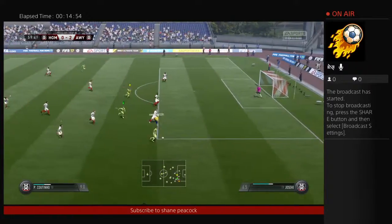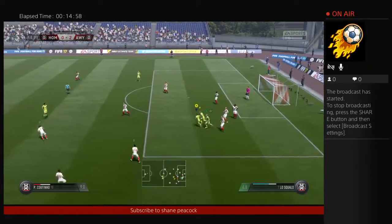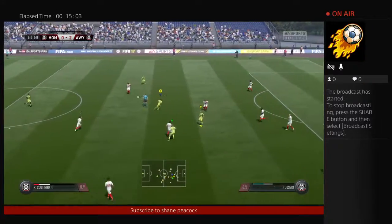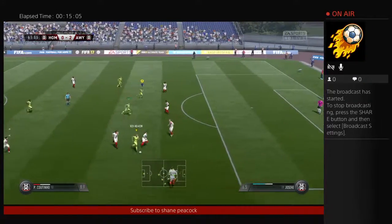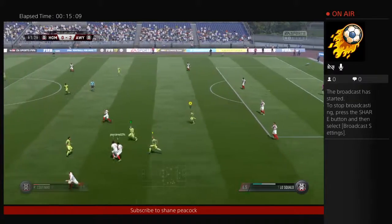Comes in strongly. Great tackling technique to win the ball cleanly. Smith. Here's a chance to attack. He's got his shot off now. It's good play until they got that challenge in.